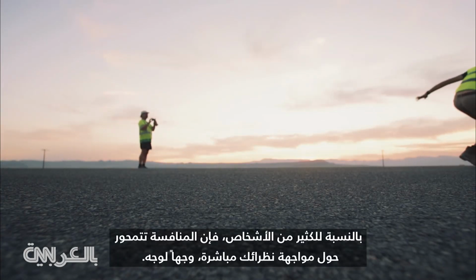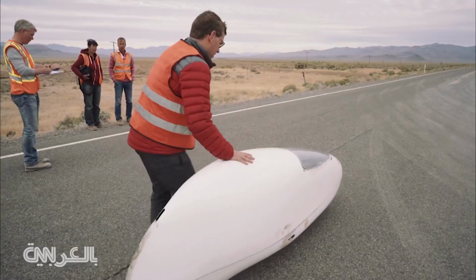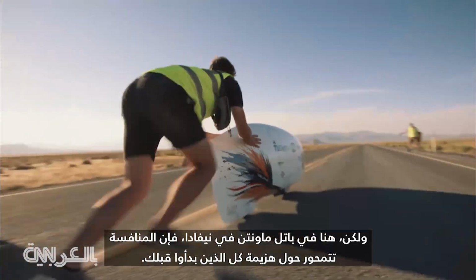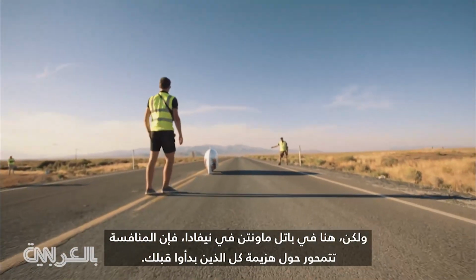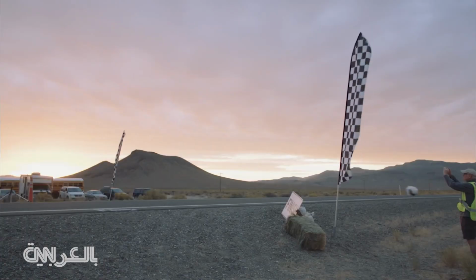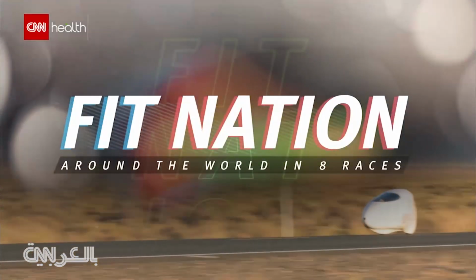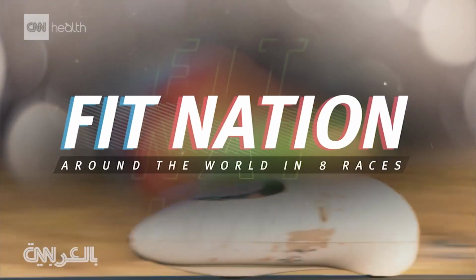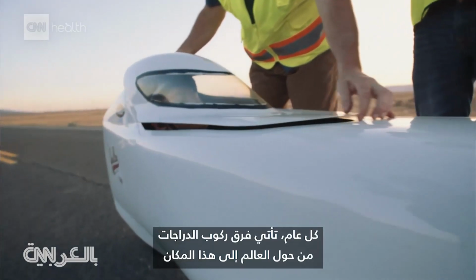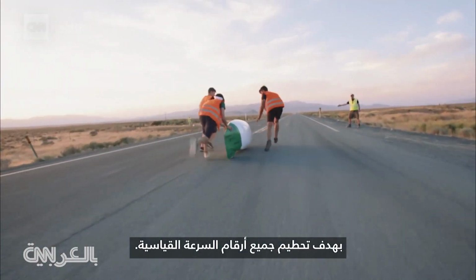For many, competition is about lining up directly against your peers, face to face. But here in Battle Mountain, Nevada, competition is about beating everyone who's come before you. Welcome to the World Human-Powered Speed Challenge. Every year, cycling teams from around the world come here on a quest to break all-time speed records.